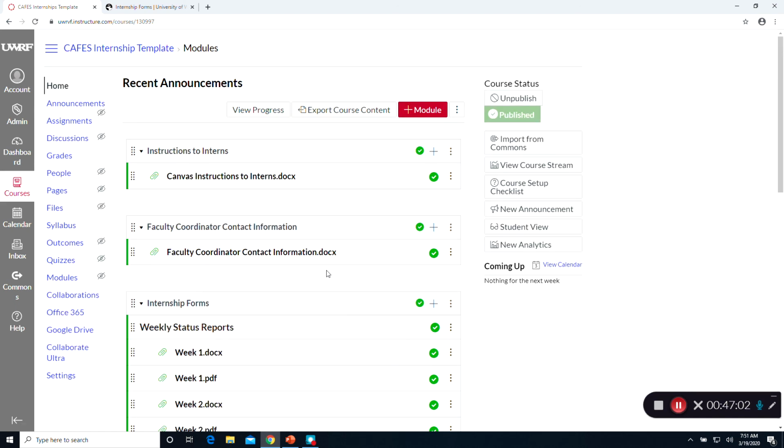So either hard copies from the internship office, the CAFES homepage on the left-hand toolbar under internship and internship forms, or through Canvas once you have registered. So just again to recap, learning objectives are really the first thing you should be thinking about now.